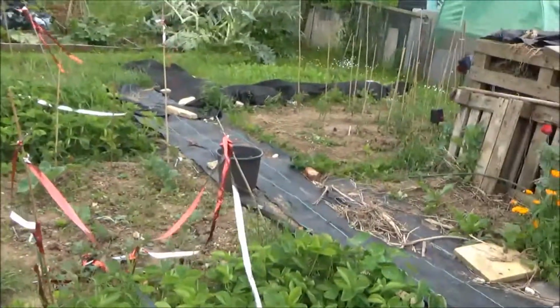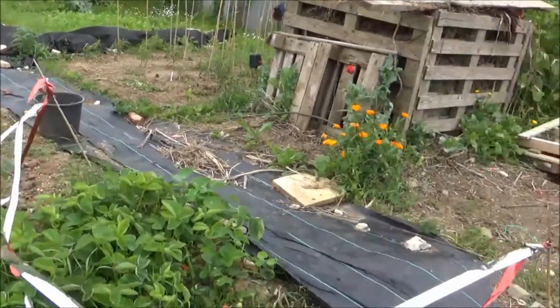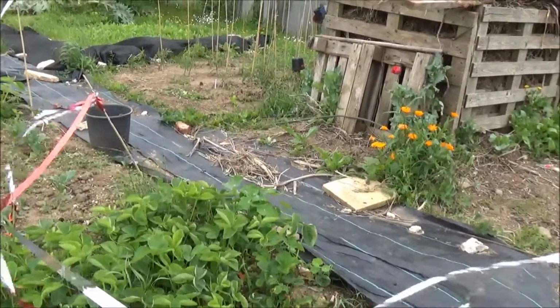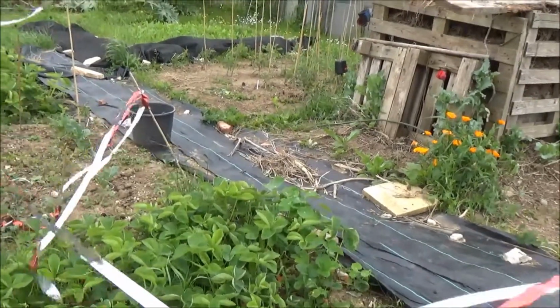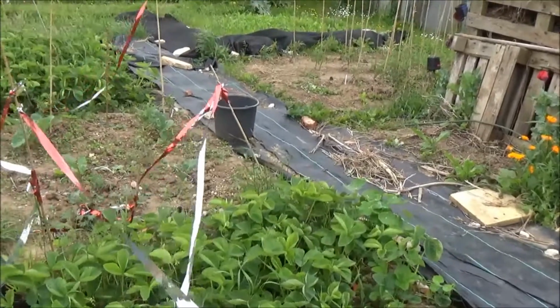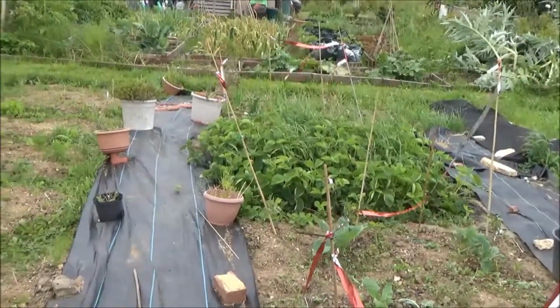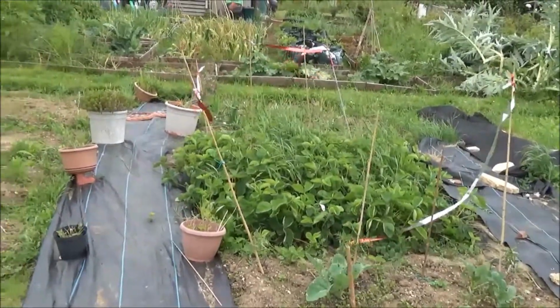Now, with the winds we've had at the beginning of the week, my bird scaring tape got ripped and blown over. I've rescued what I can and I'm just keeping it like this for the time being. It seems to be doing okay this week, and I'll show you a bit later on what we've got going on there.